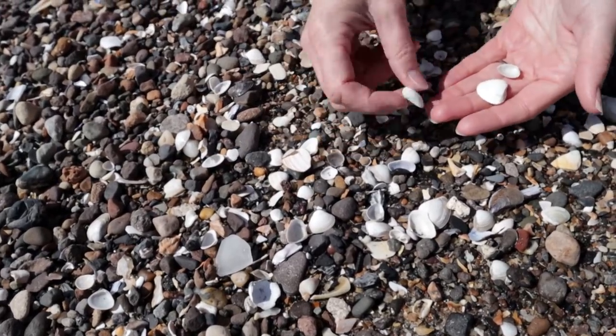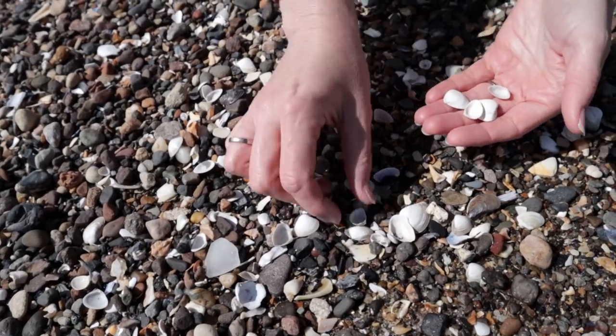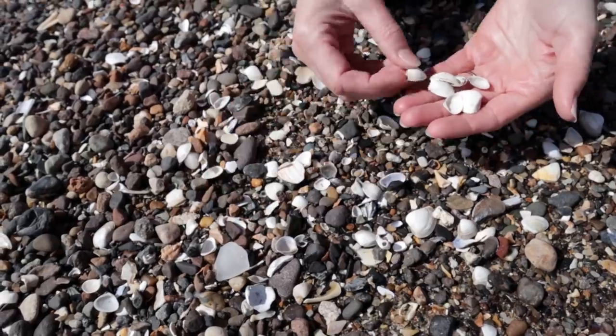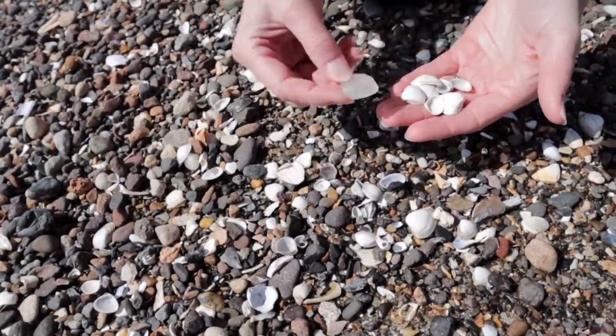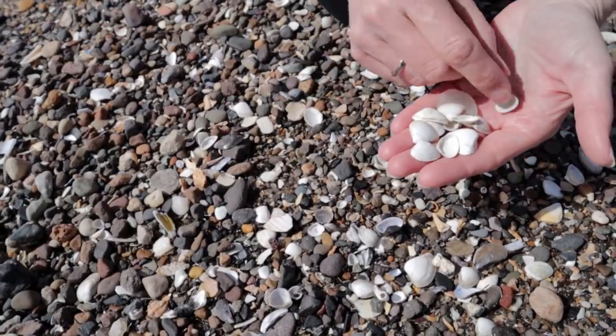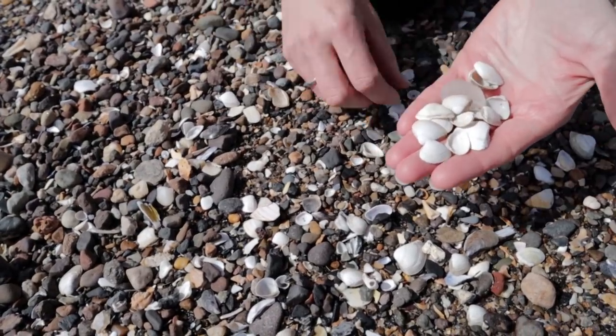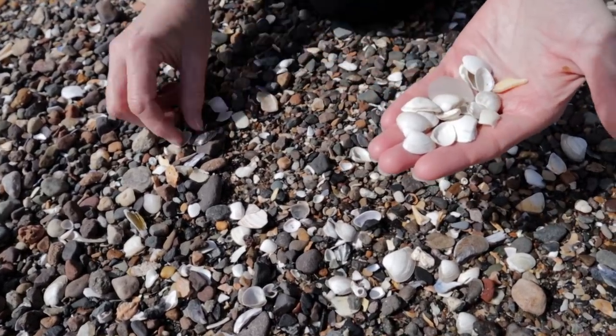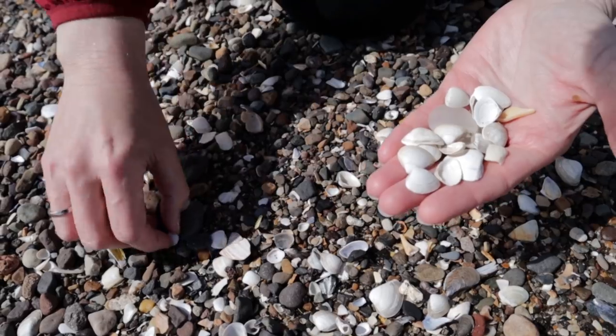Sweet jackpot of mini shells here. Yeah. There's loads of them here. And that nice wee bit of frosted glass beside you there as well. Oh yeah. So I'm just going to start flinging wee shells into your hand. There's a wee shell. Another wee shell. Mm-hmm. That's actually a partial shell. And they're all the same kind. Yeah, they are, aren't they?